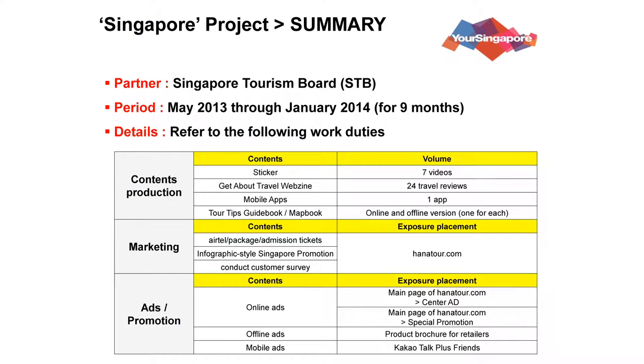In this project, in accordance with the purchasing cycles of customers previously described, we have produced the content and set the travel products. In addition, we advertise based on a variety of strategies. Now, let's study case by case.